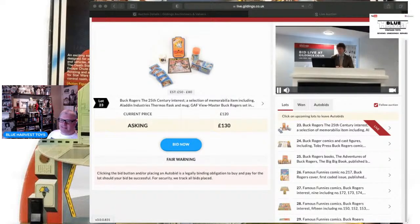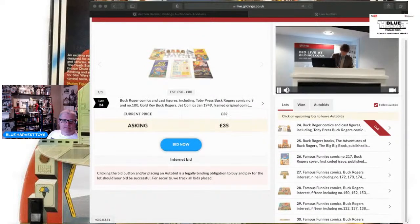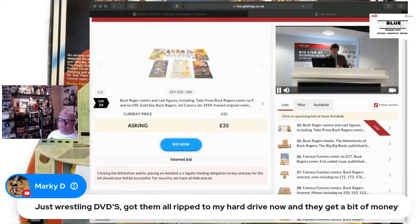120. 120 then, online at 120. Lot number 24. Moving on to Buck Rogers again, cast figures. These are the interesting figures there, and a selection of comic wrestling DVDs. Open the bidding online at 32.